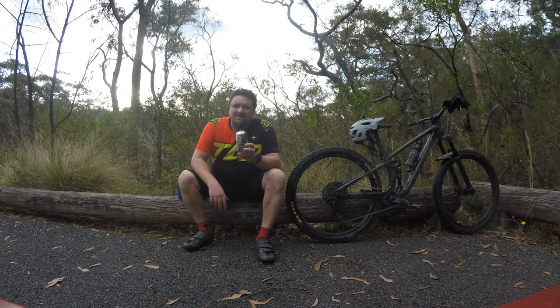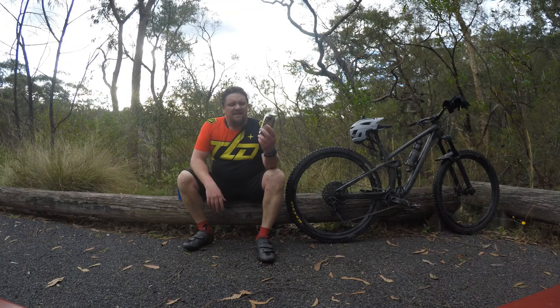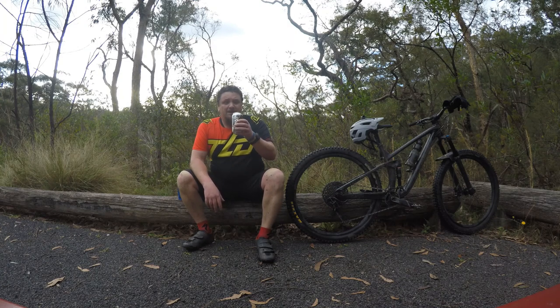Smell, not too much of a smell. It smells a bit malty. You can smell the maltiness, the grains. So I'm imagining this ain't going to be too bitter. It's 4.5% alcohol. And I'm not going to send it because I've got to actually drive a bit later. So we'll give it a taste.